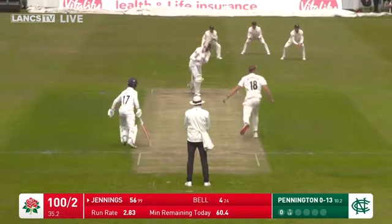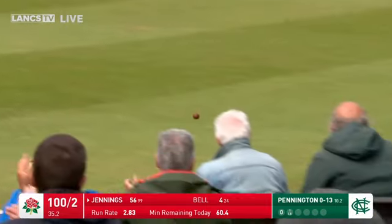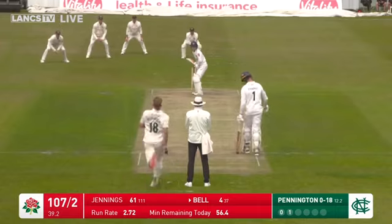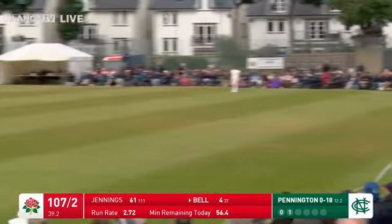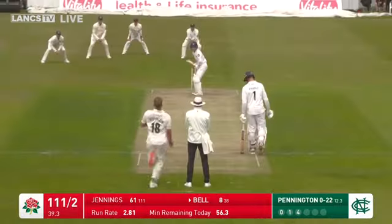There he is in again. Jennings crashes this through the covers, through extra cover. A bit too much width on the ball, a bit too full. Pennington wicketless on the day. He's been called up to join the England party, and he drops this one on the pads of Bell, who's really just... Sorry about that.